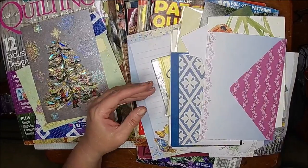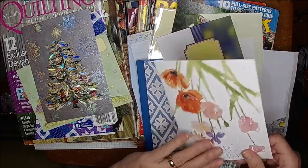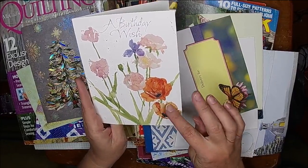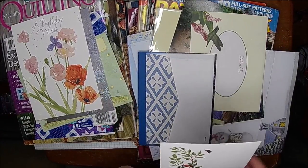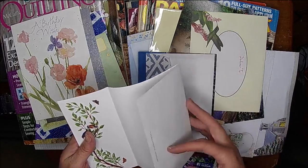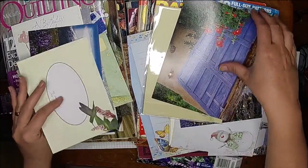Now I am kind of putting things aside that go in my butterfly journal. Here's some poppies and stuff in here, and I still want to do a poppy journal, so I went ahead and got that one. Butterfly stuff. With all of my gorgeous butterflies, I might be making more than one journal. I kind of tend to do that anyways.